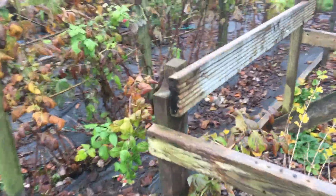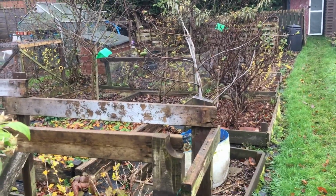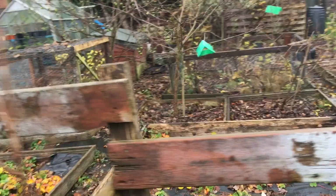Got to cut down these raspberries. So that's the fruit plot. As you can see, not much really going on there. Probably won't do that much more on that until early spring, I think.